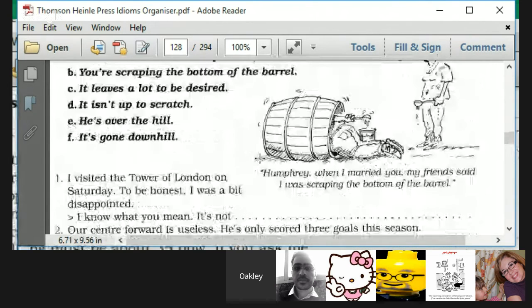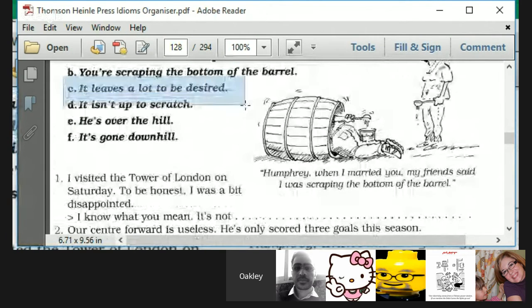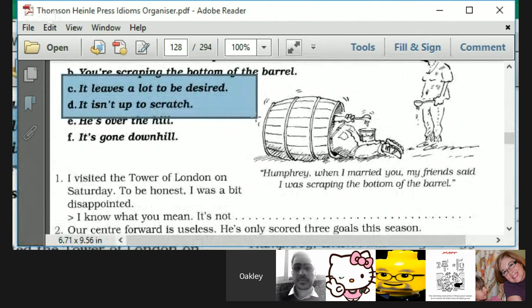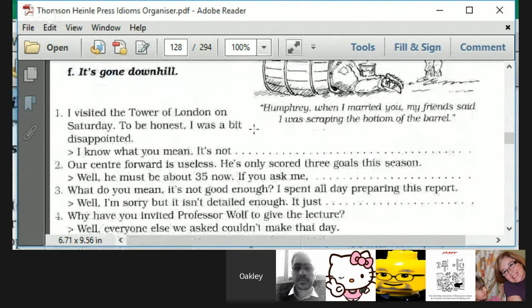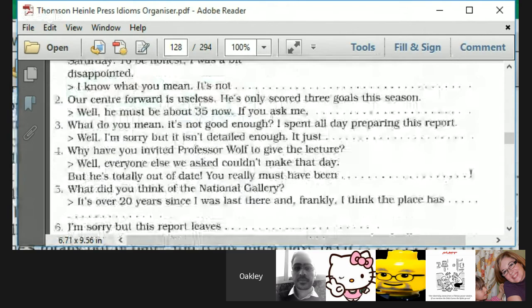We used that earlier, but it could also be, "I'm sorry, but your report just isn't up to scratch," because these two, C and D, are basically totally interchangeable. They mean exactly not up to the quality desired. They both mean exactly the same thing. So, yeah, there it is. It leaves a lot to be desired.